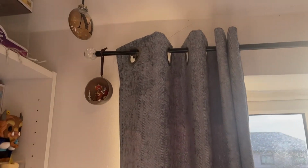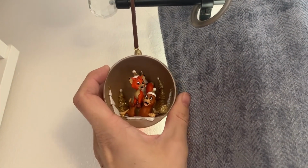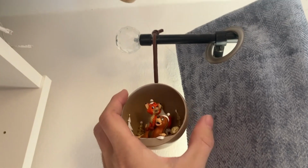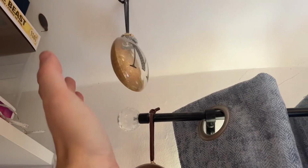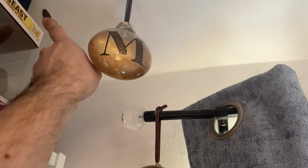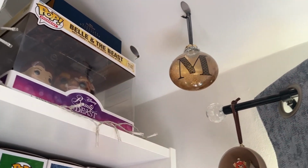And then up above here, I have this Disneyland Paris Fox and the Hound Christmas decoration from last year, and it does say Disneyland Paris on the back. And then I've got this M decoration as well, which is so random, but that's hanging from there too. I did have something else up there and there, but these I cannot get off the ceiling. I'm terrified it's going to literally rip the plaster off.